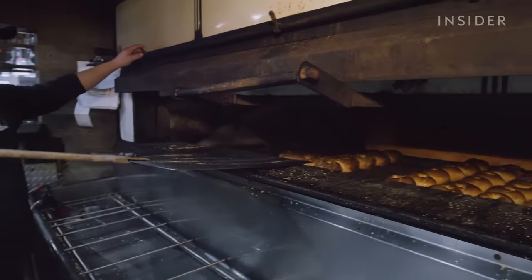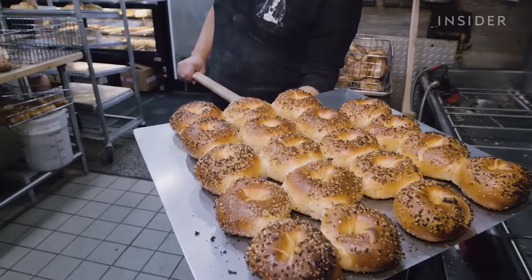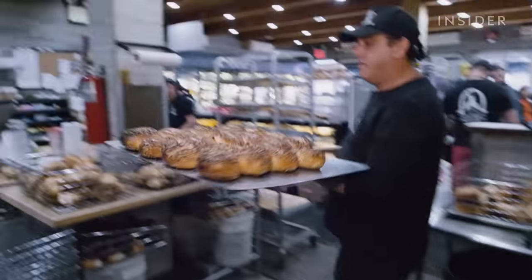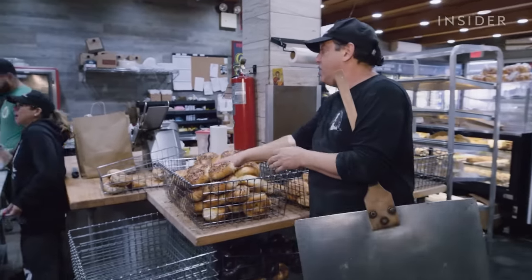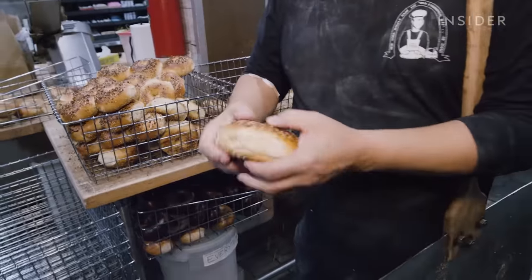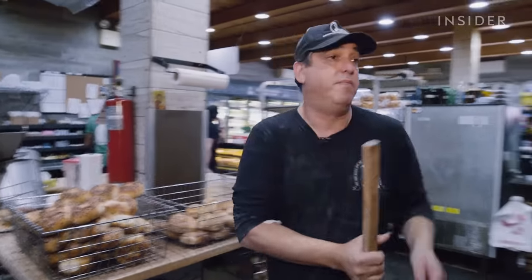See, look at the color on this bagel. Look at that beautiful crisp crust. My son always does the knock test, but feel that crisp crust? Look at that steam coming out of that bagel.